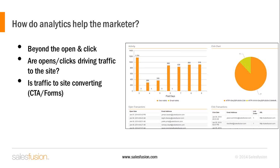What we need to know more is, was that content good enough that it drew those people back to our site several days later? And this data is easy to get in a marketing automation platform. We have it because we've cookied them. We see that they've come to the website.